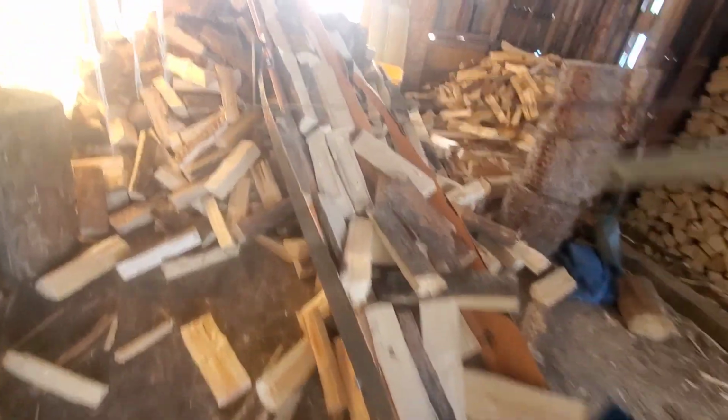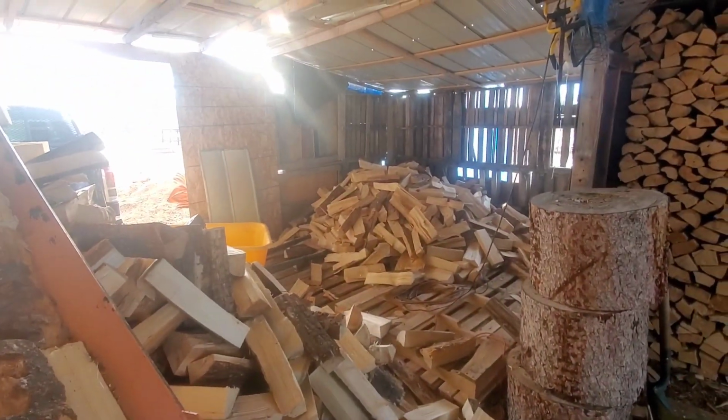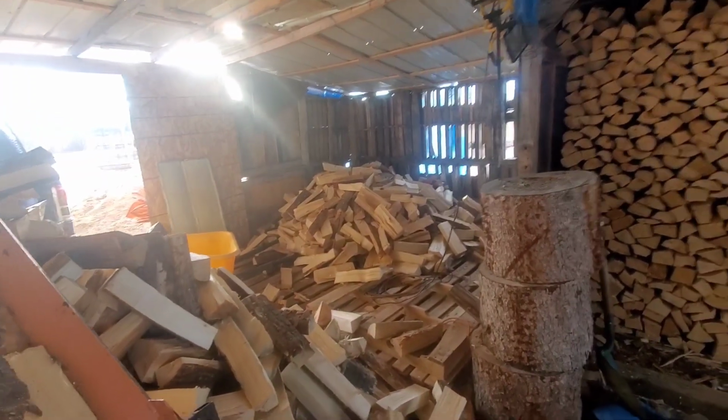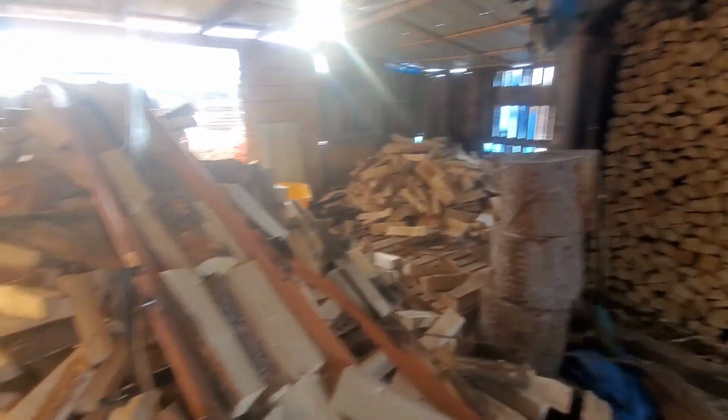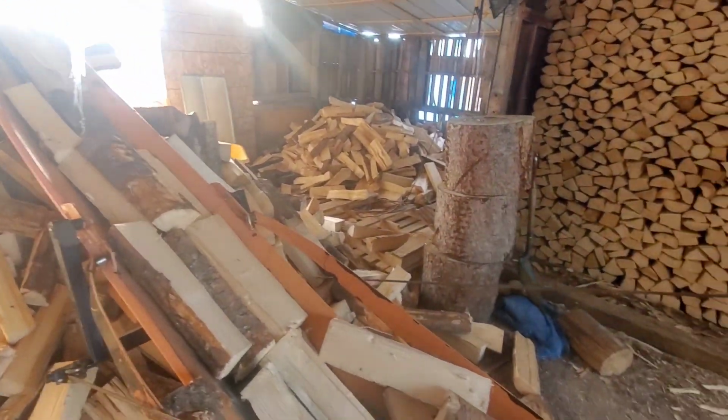Getting dirty in here. We got a lot of wood processed right in here, some tossed off into there. We got about a cord in there, and we're just waiting for this stuff. It's going to be probably all sold in the next 2 days here, so we're just leaving that stuff right there.